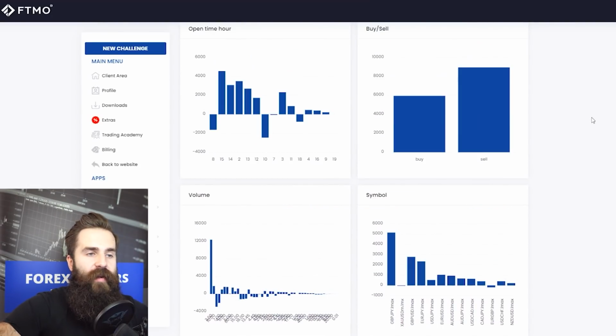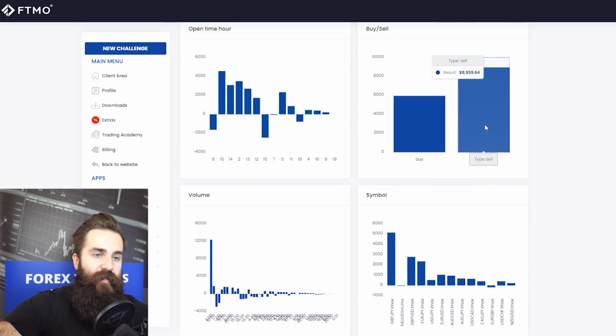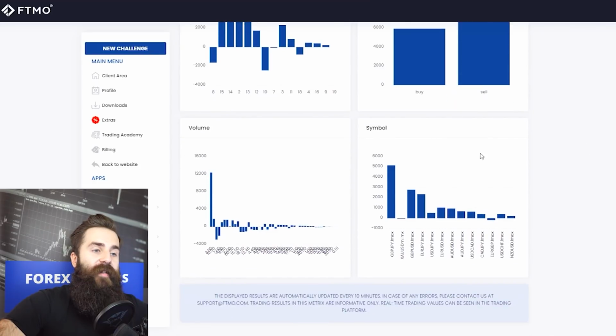And finally, down here in this section, the buys and the sells are actually not really that different. There is a difference of almost $3,000, but it is not like he or she should avoid buying or selling. And the absolute most profitable symbol here is truly GJ. So British pound and Japanese yen.